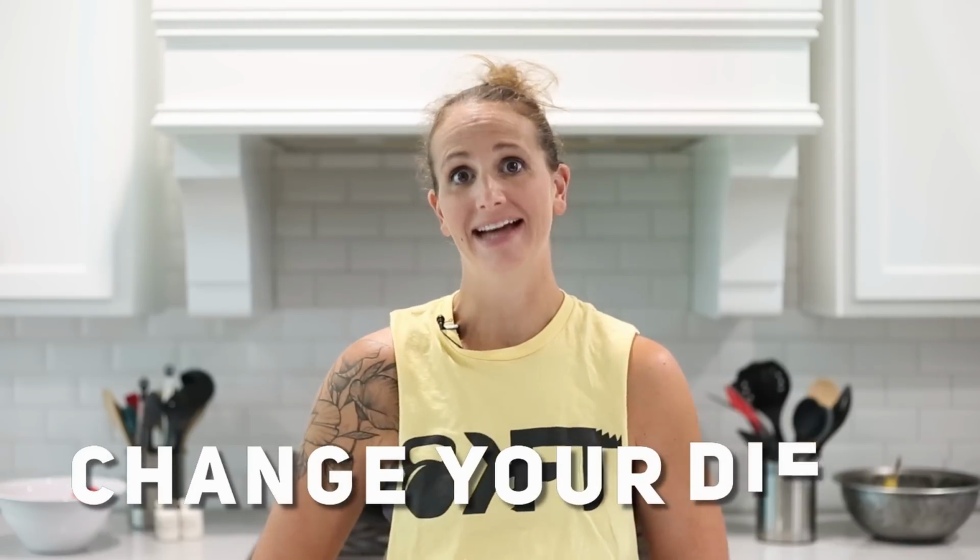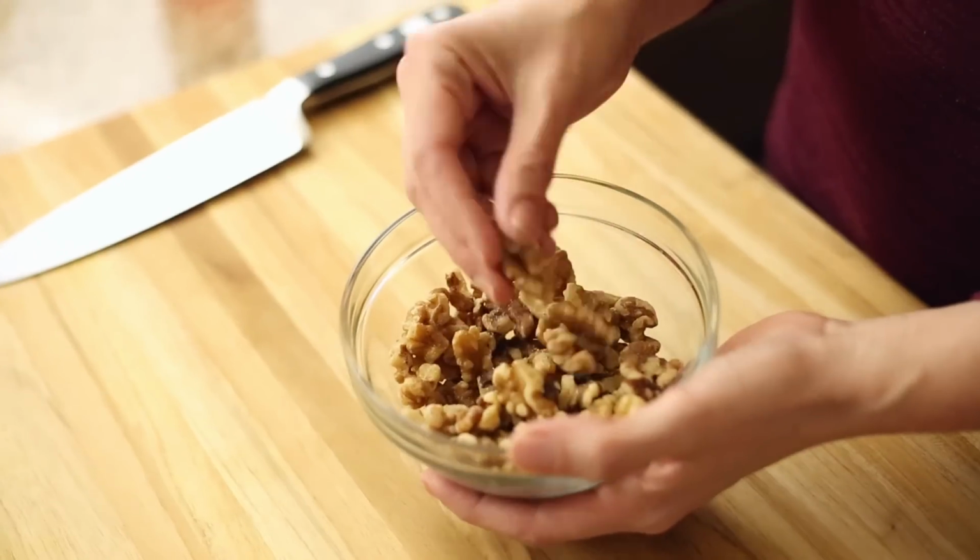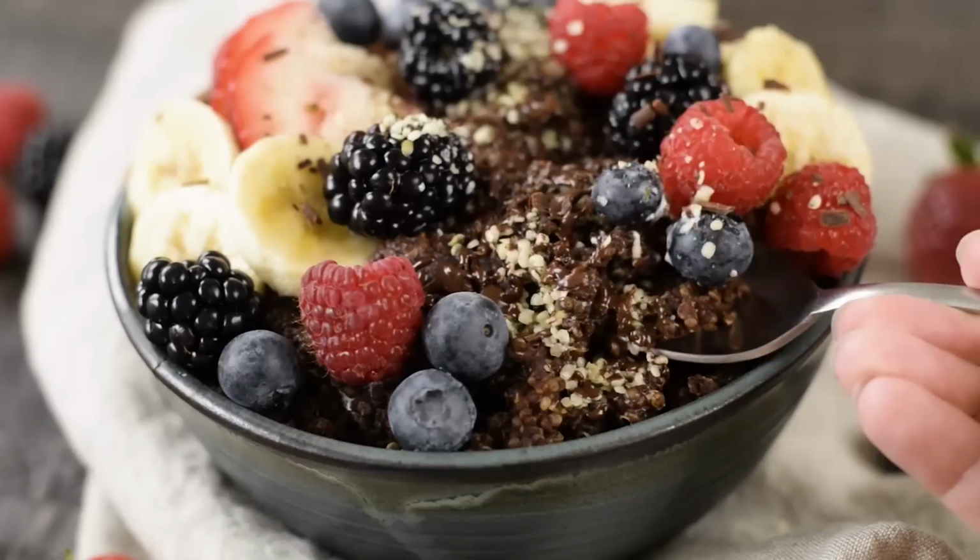So if you're looking for the single fastest way to reduce inflammation in your body, are you ready for it? It's 3 words: change your diet. And it really does come down to that. So in order to reduce that inflammation, we need to start reducing and or eliminating inflammatory foods that are causing that inflammation. And we also want to start paying attention to our nutrition and focusing on foods that contain antioxidants.